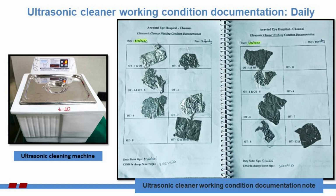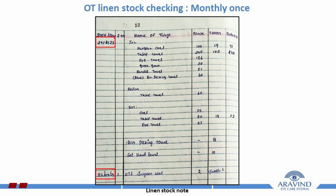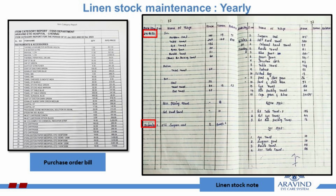The working of the ultrasonic cleaner, which is used for instrument cleaning, is checked using a piece of aluminium foil. After placing the foil in the water filled in the ultrasonic cleaner, it is switched on, and after 3 minutes the foil is checked. Dents in the foil signify the proper functioning of the ultrasonic cleaner, and the foils are pasted in the OT record, OT wise. The tube of the ultrasonic cleaner is changed every 6 months, and the next tube change date is documented in the note. Once a month, linen stock is checked, and once a year the purchase order is placed and filed.